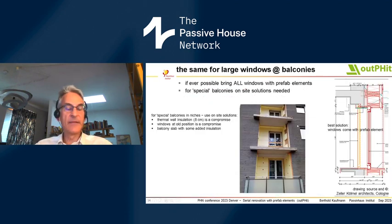In principle, you should go for larger windows for balconies the same way. So do it best as on the right hand side here: the window is in the insulation layer. But as you see in the picture in the middle, sometimes this is not possible. So they had the new window at the same position as the old window. This is a compromise with respect to psi values and position of the window. And the second compromise is the quite thin thermal insulation of this niche of the balcony.